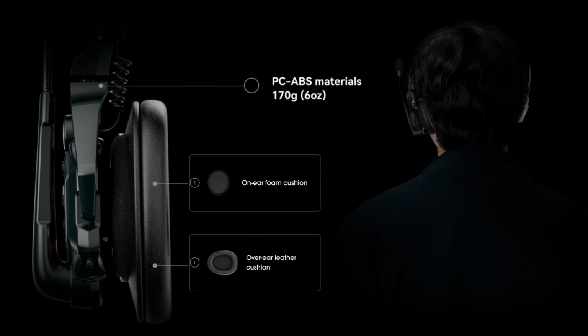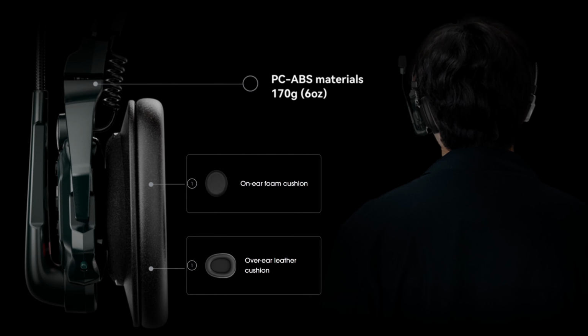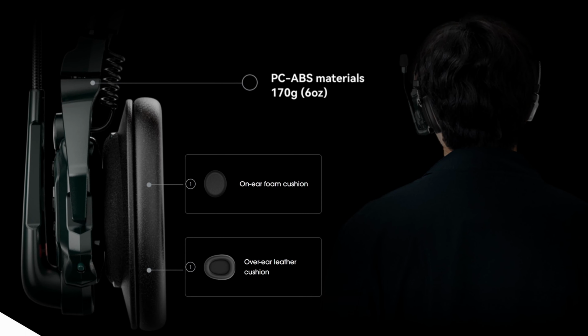As far as the audio quality, you have 2 options. You have either the over-the-ear cuff or the on-ear pad, so you can decide what is best for your team. You can decide what is best for that individual volunteer.